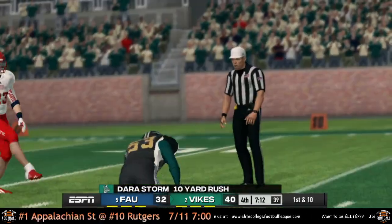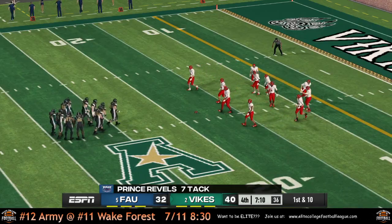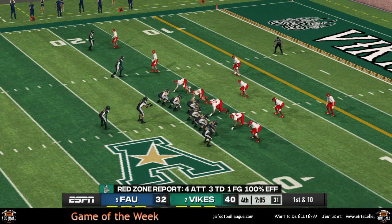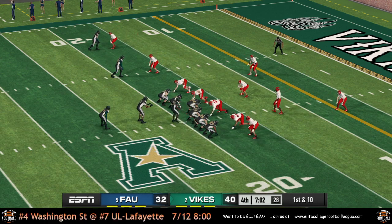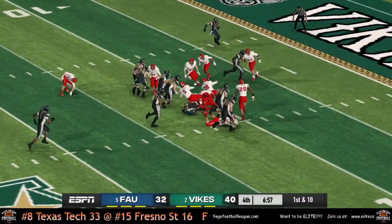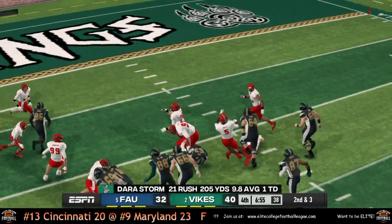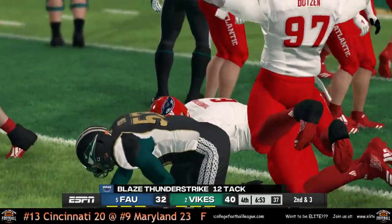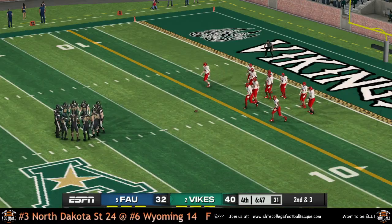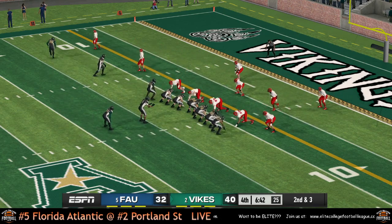Gets out to around the 18. Here's play number 10 on the drive. Tackled after a decent run up the gut. Second down, and they're going to need about 3 yards to pick up the first down. Four down. Mike five.